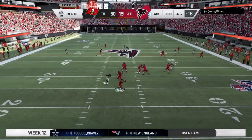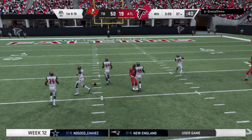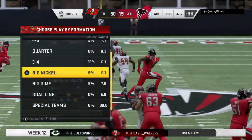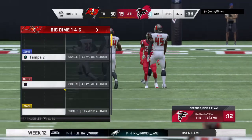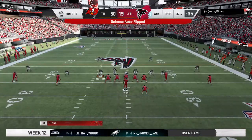Operating from the gun. Ryan looking here for Smith downfield. And that will be incomplete. Would have been a big hitter if they had connected. Instead, it's second down. Just nothing there again. He's been sacked multiple times. We've seen the interceptions, of course. He's really been through the ringer, hasn't he?